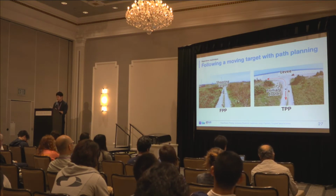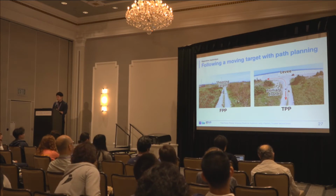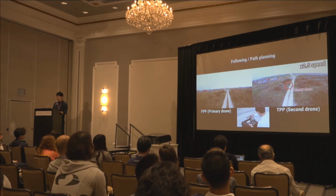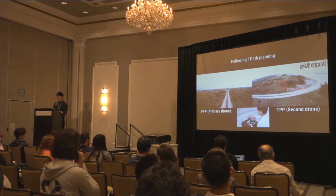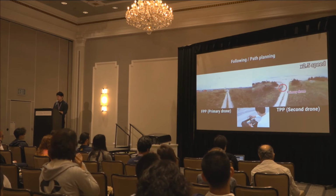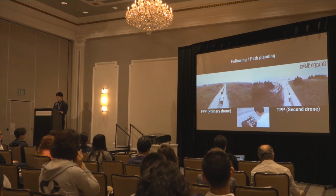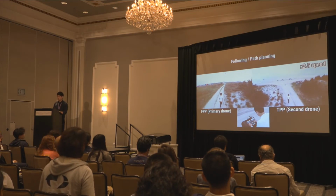If the first-person perspective captures a walking man, the pilot has no idea of the lost shape of his back. For example, if you place the second drone at the front of the primary drone to see its back, you can comprehend the lost shape from the third-person perspective, so you can easily plan the flight path. This is a unique example that cannot be done with only a single drone.